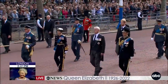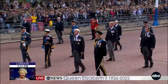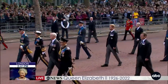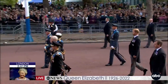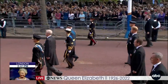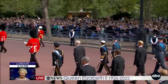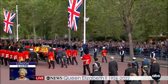Charles there, Princess Anne, Prince Andrew and Edward, William and Harry next to each other, their cousin, obviously, Peter Phillips also marching, the Duke of Gloucester, the Queen's cousin, Lord Snowdon, Margaret's son. They're just behind Prince Harry and Prince William there. And of course, Princess Anne's husband, Sir Timothy Laurence, also part of this procession.